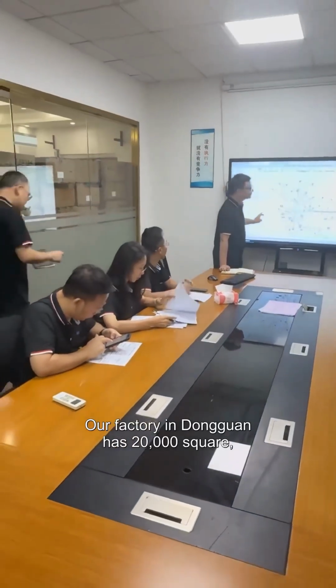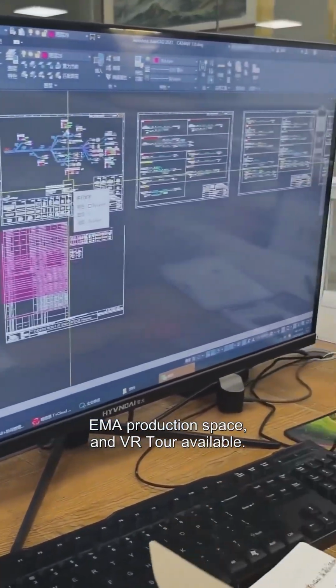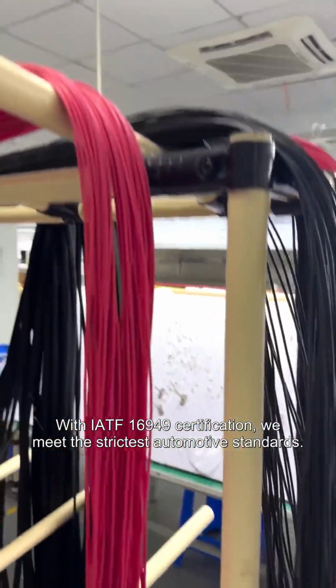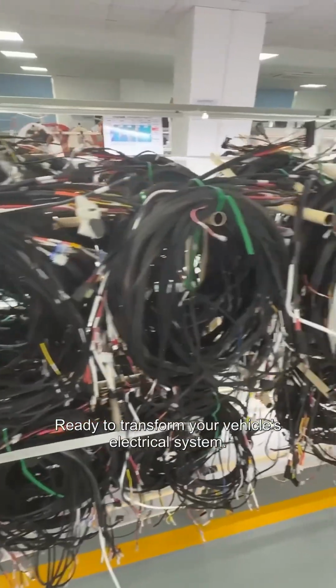Our factory in Dongguan has 20,000 square meters of production space and a VR tour available. With IATF 16949 certification, we meet the strictest automotive standards, ready to transform your vehicle's electrical system.